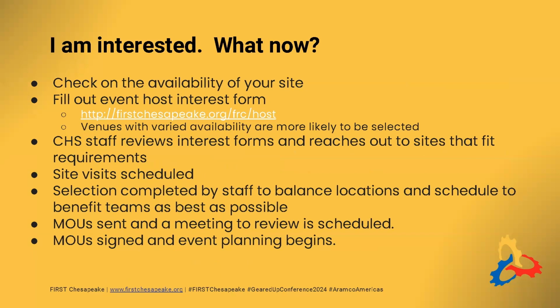So if you're interested, that's the website. What it does basically is it's an interest form. So if you're interested, fill out the form. All that does is cue us that, yes, you might want to think about it. It'll cue us to do a site visit to make sure that your site is viable for it. And then we start conversations and then schedule and all those things. We are looking for 2025, 2026. So if you are interested, let us know, so that way we can get ahead of the curve.